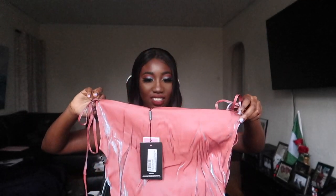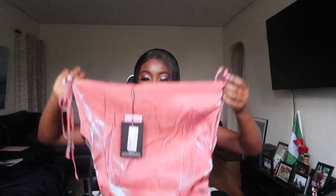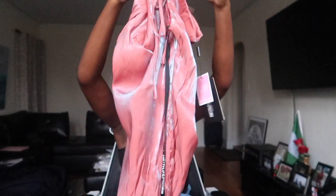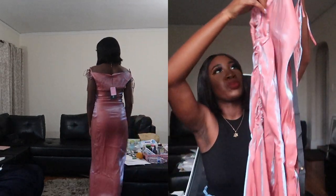I feel this dress is going to be big. So this is how the dress is. Oh, it looks really nice on camera, but in person, it doesn't look this nice. It's not that bright in person. I hope it's nice though. Looks cute though. Next one.